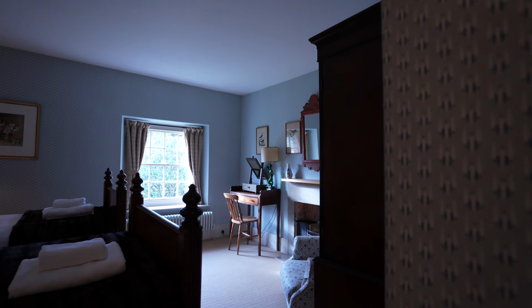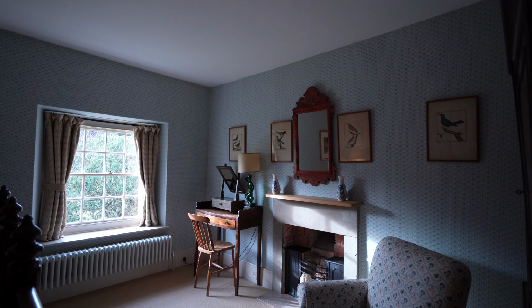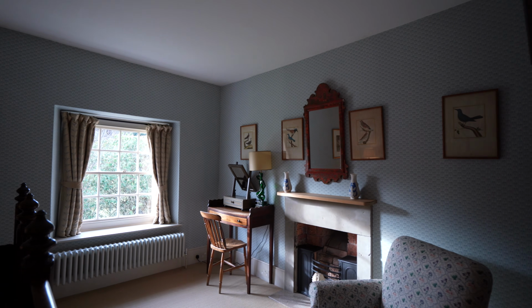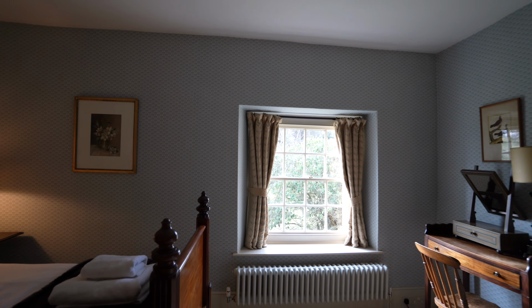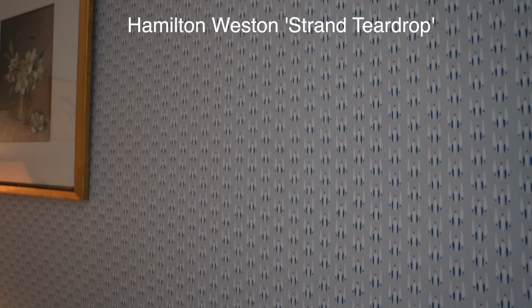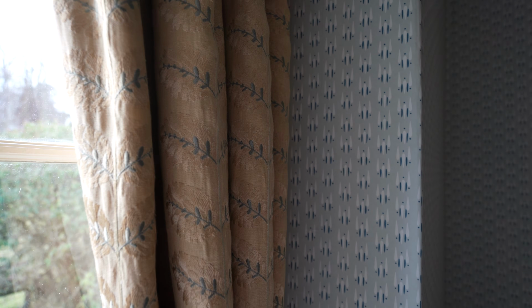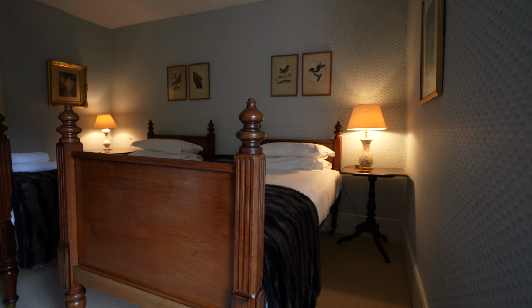So next door is a big twin bedroom. It's so nice. So let me go to the window, because then you can see the wallpaper properly. So the wallpaper is called Strand Teardrop. It's a 50s inspired wallpaper, but it actually dates from around 1790. So it goes perfectly with a Jane Austen inspired cottage. Absolutely wonderful curtains. You can see it's a spacious room.